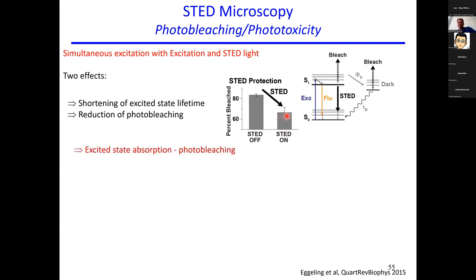But why is this not the case most of the time? Well, the problem is that STED is not doing what it's supposed to do, sometimes, very seldom. Most of the time it's doing this, but sometimes it's being absorbed and it's kicking the dye to even higher excited states. It can do this from here or from dark states, which are formed from the dye.